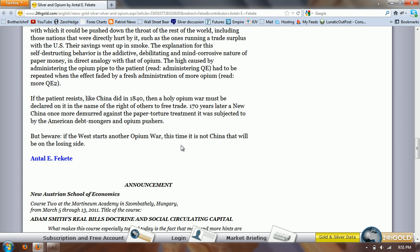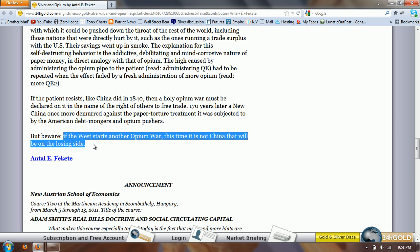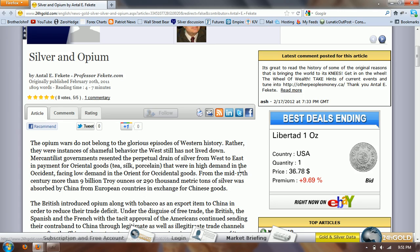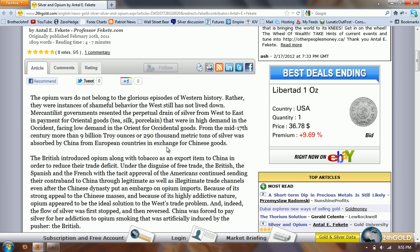170 years later, a new China once more demurred against the paper torture treatment it was subject to by the American debtmongers and opium pushers. But beware. If the West starts another opium war, this time it is not China that will be on the losing side. So, just a fantastic historical explanation, and I just wanted to examine that a little bit.